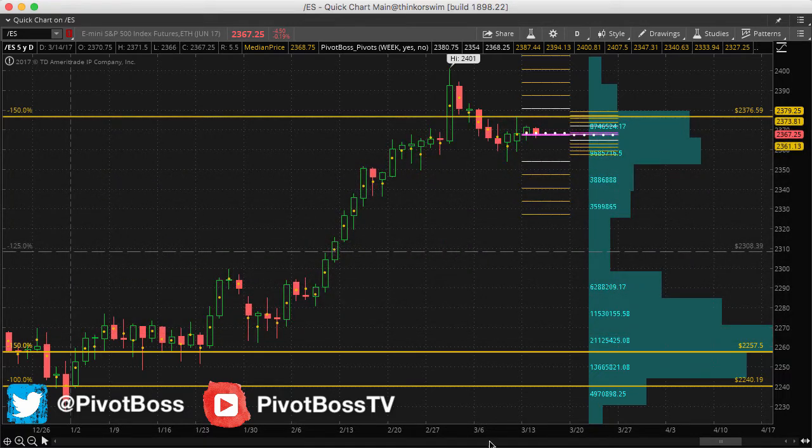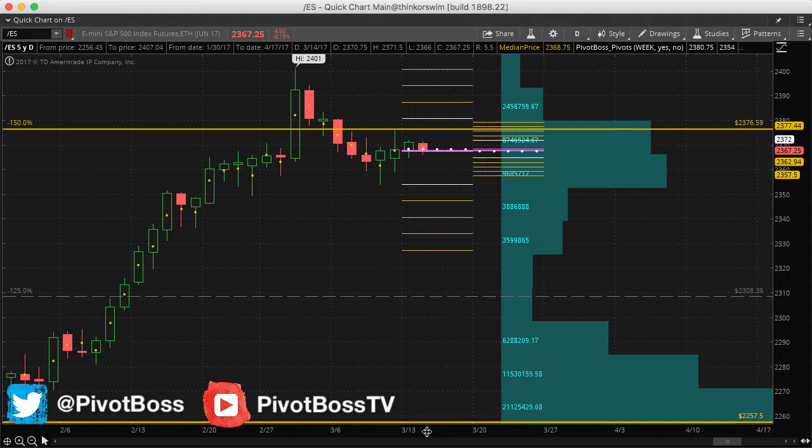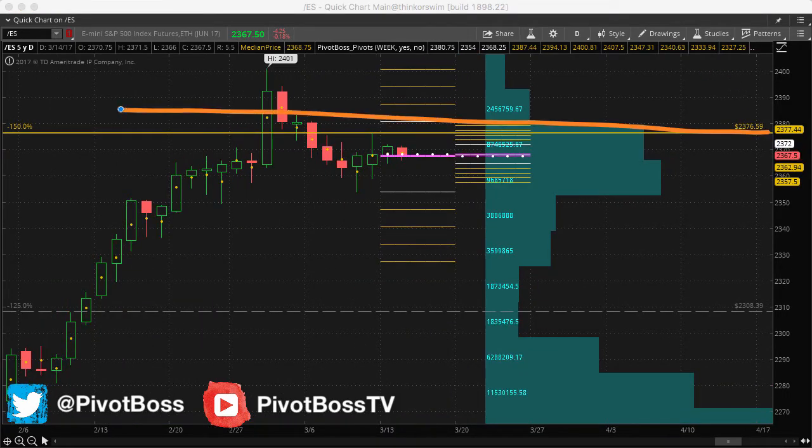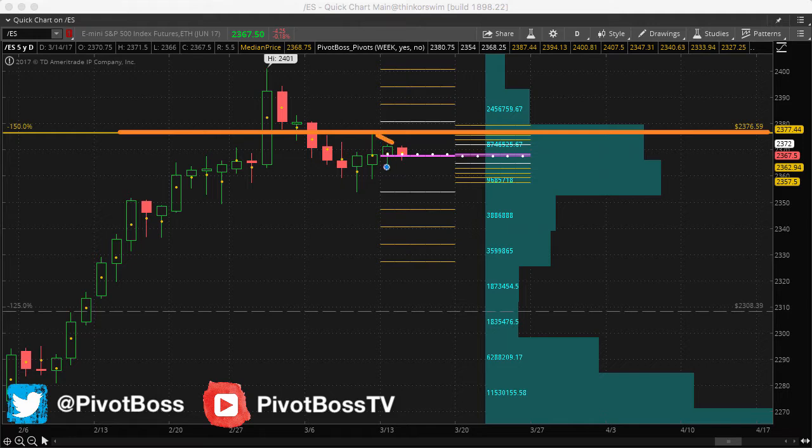Here's a look at the daily time frame of the ES. We're looking at price holding below the 2376 half key level, forming an inside day in the prior session, and right now inside the previous session's range as well. So we have a very tightly coiled range at the moment.